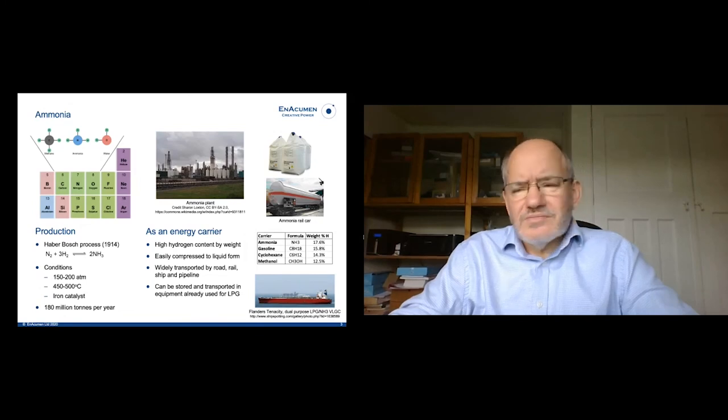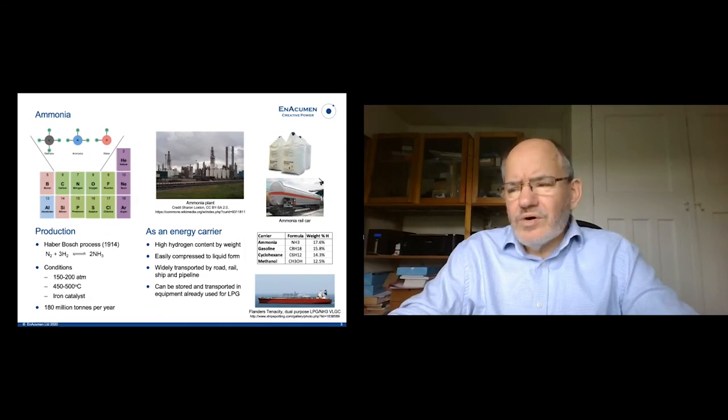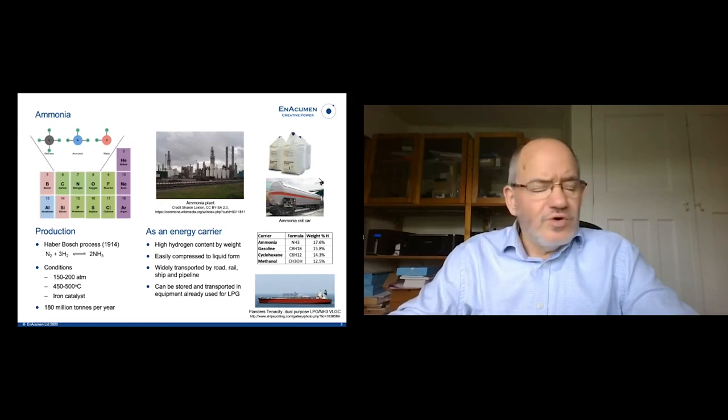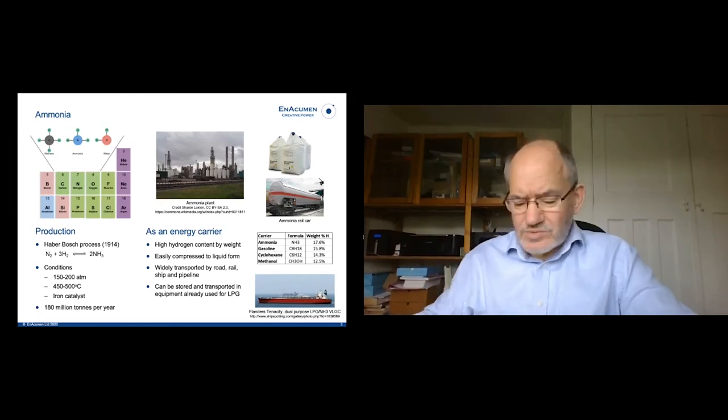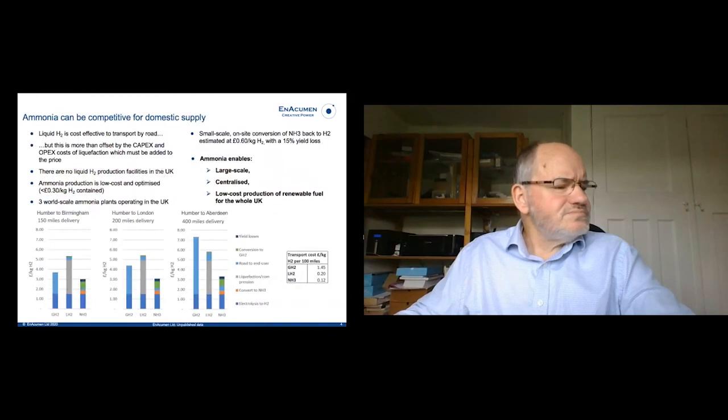If you look, for example, in the table there, different molecules as hydrogen carriers, if you compare ammonia to gasoline or cyclohexane or methanol, it has the highest content by weight of any of those. And more importantly, of course, there is no carbon atom in the ammonia molecule, so you don't have that to worry about. So can we have the next slide, please, Arup? Thank you.